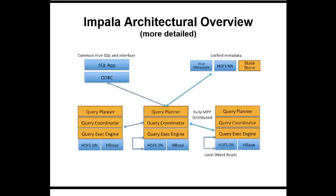Now let's take a look at how Impala fits in with the Cloudera environment. The boxes you see in orange are Impala's components. The boxes in blue are all the other components that Impala is able to work with. First, let's look at each component of Impala using 3 nodes.